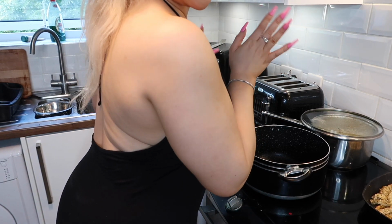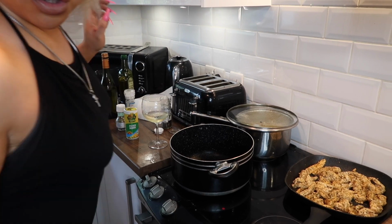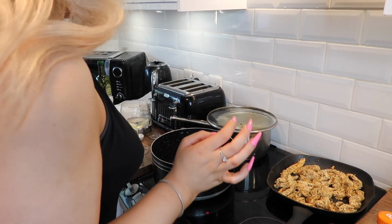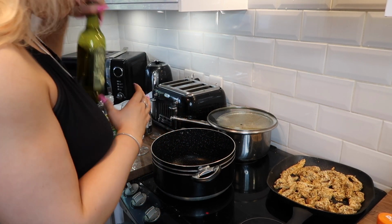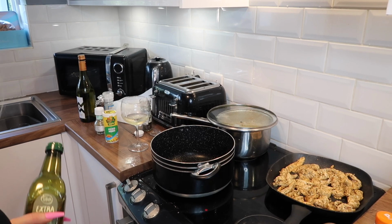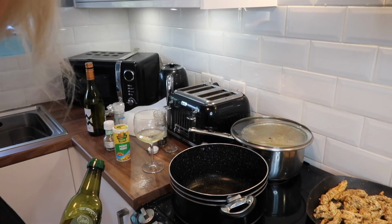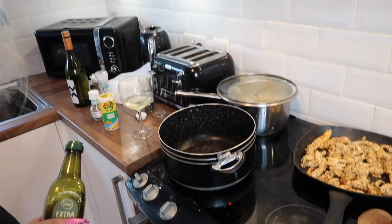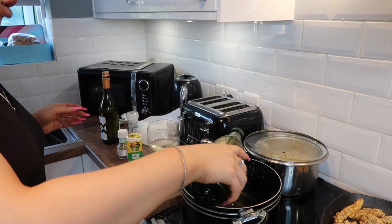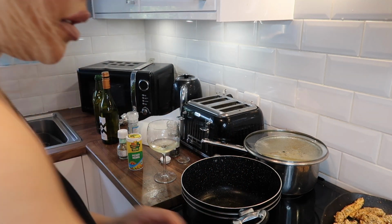Now that the chicken is basically done, we are going to, guys, you guys are off shot. The next thing she does is she adds some olive oil to a new pan. This pan is quite deep, so I hope you guys are getting the shot. Okay, that's the best it's getting. Okay, so she gets some olive oil, puts that in there.